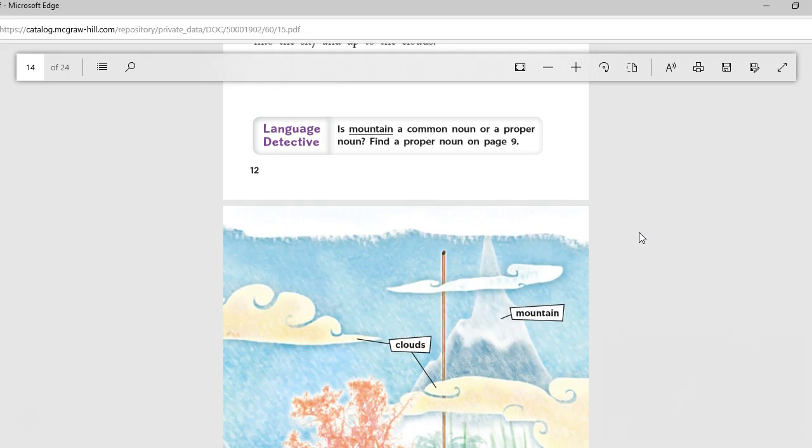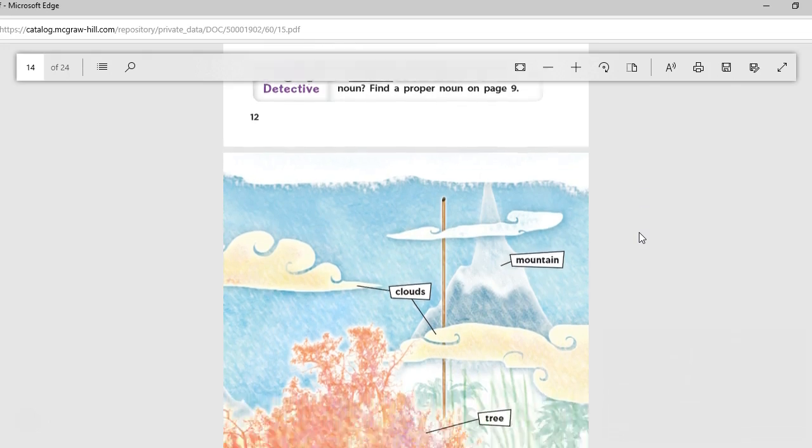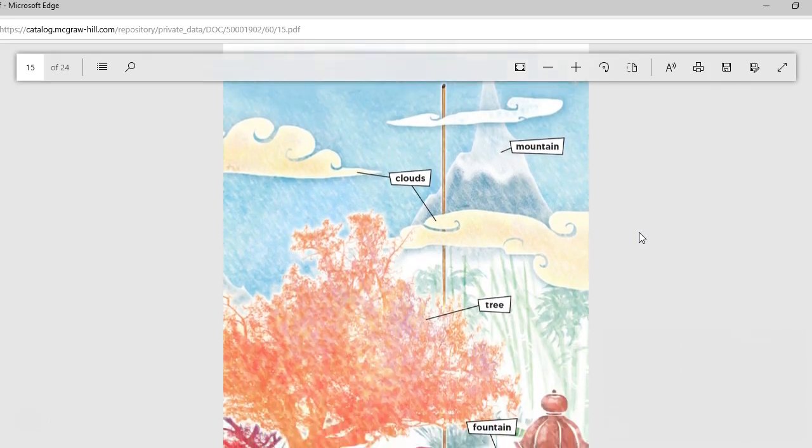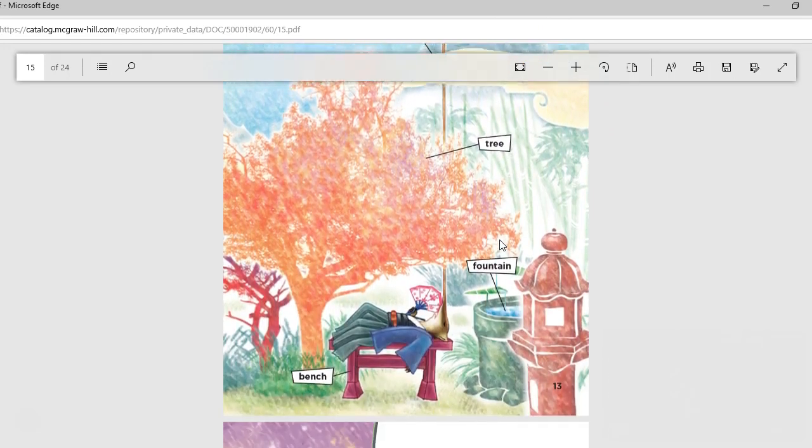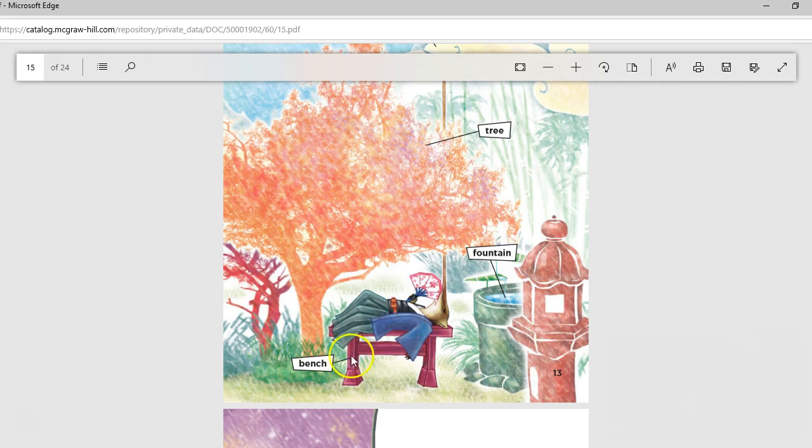Language detective. Is mountain a common noun or a proper noun? We can find a proper noun on page 9. Remember, we've talked about common nouns and proper nouns. What is mountain? Let's take a look at this picture. There's a picture of a mountain there, clouds, trees. There's the fountain, and there's the bench, and the sleepy badger.